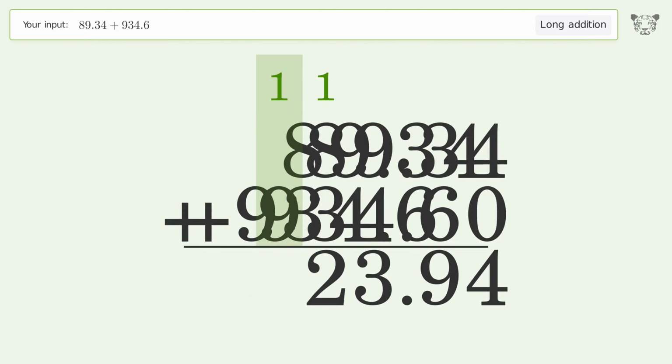1 plus 9 equals 10. Carry 1 to the thousands place. Write 1 in the thousands place, and so the final result is 1023.94.